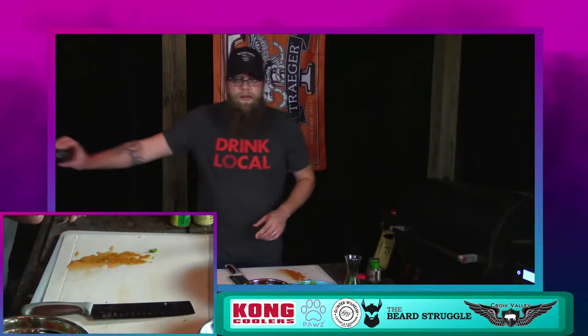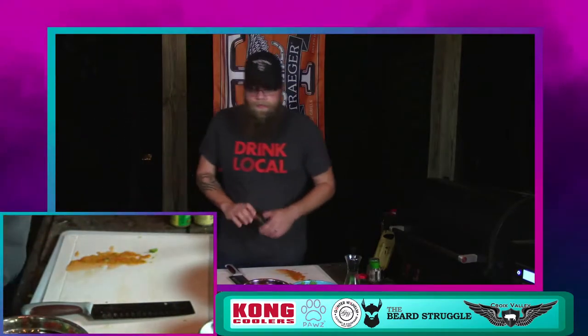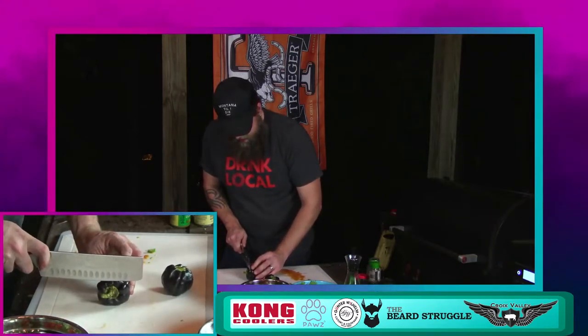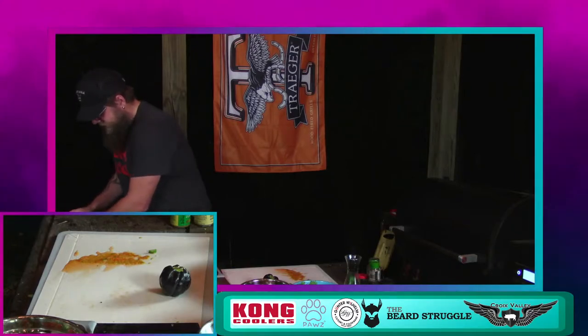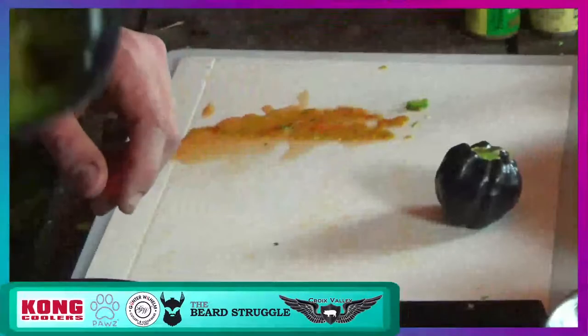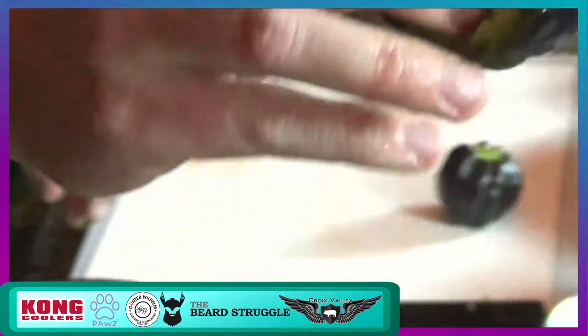I've got the ominous black pepper. This is just going to add a little bit of extra flavor. You prep it just like you would any other pepper, and pull the insides out. And you'll see here, the inside of the pepper is green, just like any other bell pepper. It's just the outside is darker.